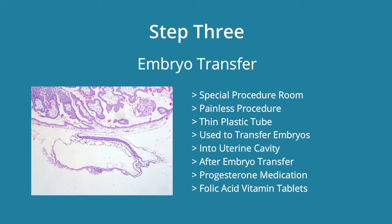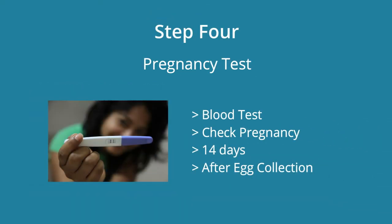Step 3. Embryo transfer. Embryo transfer is performed in a special procedure room. This is a painless procedure and no anesthetic is necessary. A thin plastic tube is used to transfer the embryos directly into the uterine cavity. After the embryo transfer, the progesterone medication, as well as folic acid vitamin tablets, should be continued. Step 4. Pregnancy test. A blood test to check for pregnancy will be performed 14 days after the egg collection.